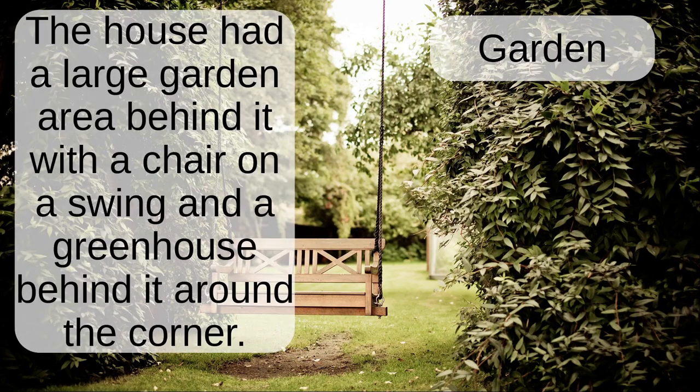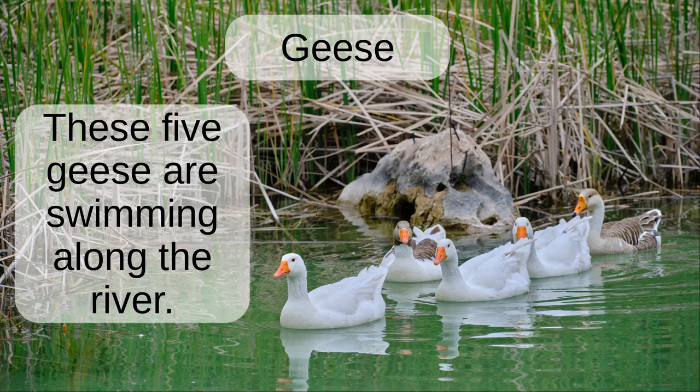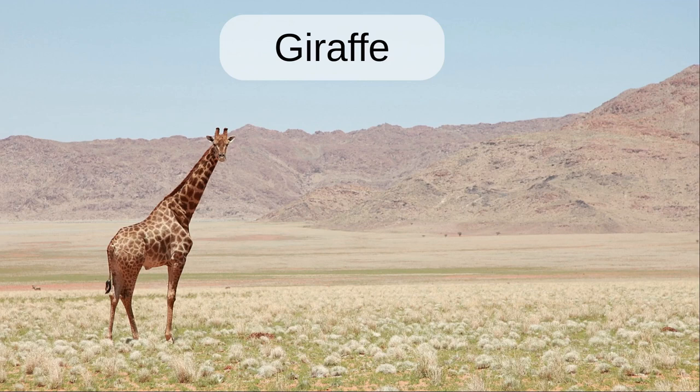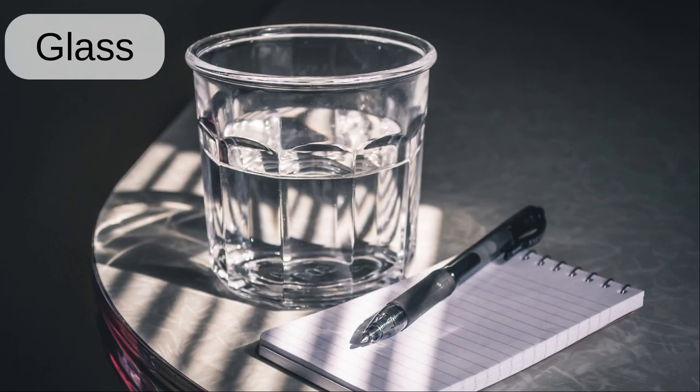Garden. The house had a large garden area behind it with a chair and a swing, and a greenhouse behind it around the corner. Geese. These five geese are swimming along the river. Giraffe. Giraffes have a long neck and legs, so they can eat from tall trees.